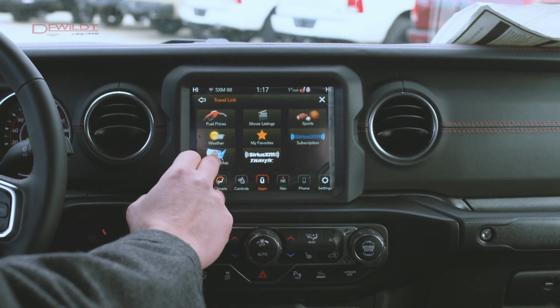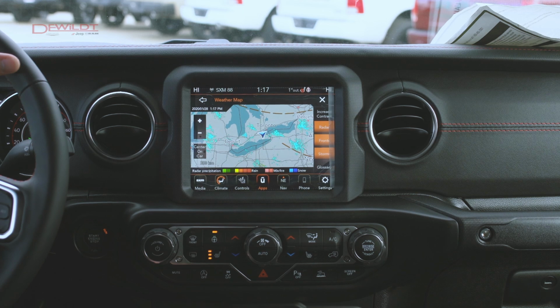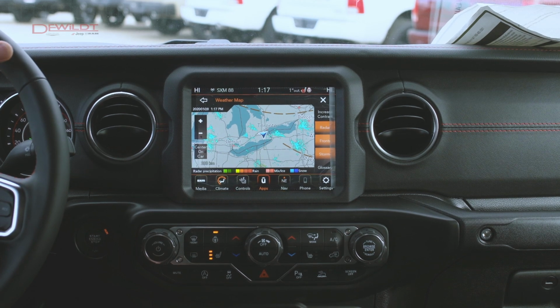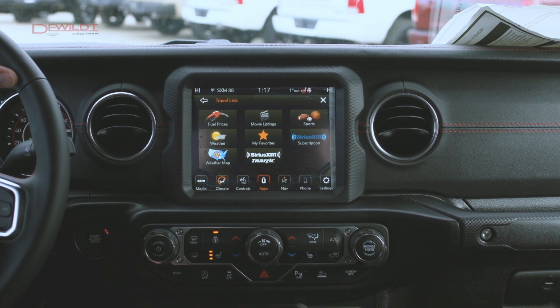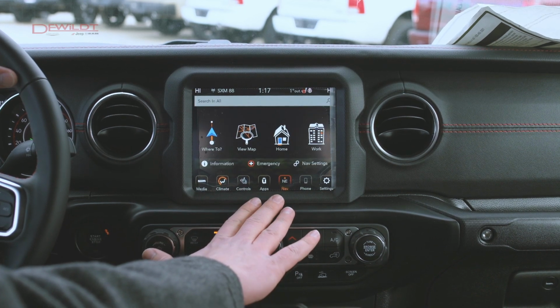You can view an active weather map to show you any precipitation or anything like that in and around your area. So if you are doing any off-roading, you might want to check the weather first and make sure that it's going to be a safe day for you to get out there and hit the trails pretty hard. We're going to move forward to the navigation.